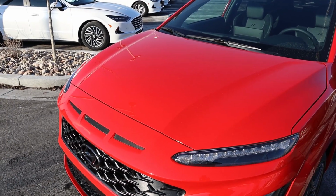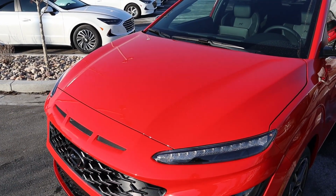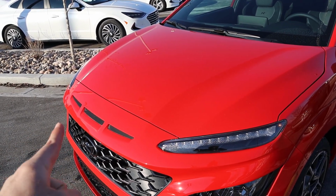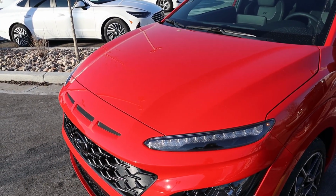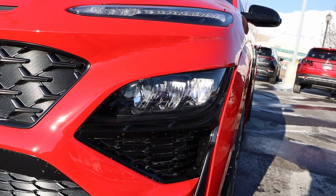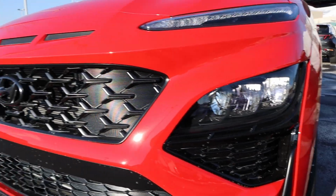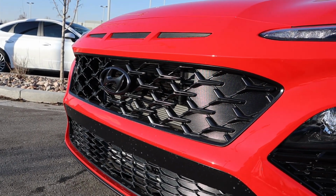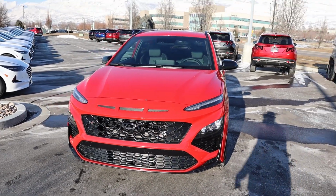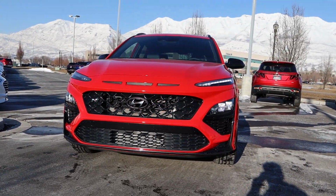So starting with the hood, you guys can see you've got distinctive lines there on either side. I love this red paint, by the way, and also you can see that they kind of borrowed some design cues from Audi, just saying. Really cool daytime running light, and then you guys can see the headlight action down below. Notice how it's blacked out below that, and the grille as well as the Hyundai logo are also all blacked out, which looks really sporty. And putting it all together, this Kona N looks really cool.